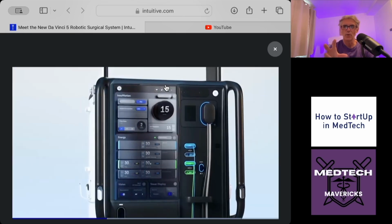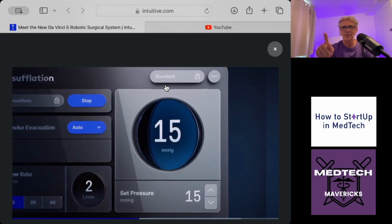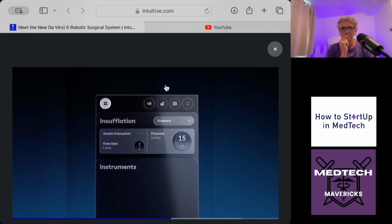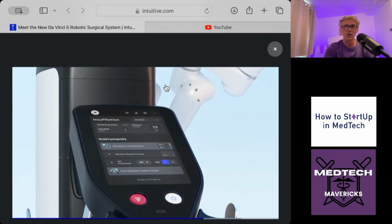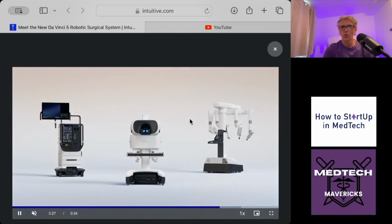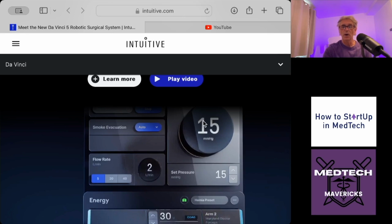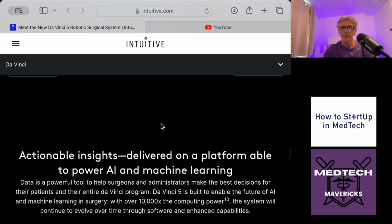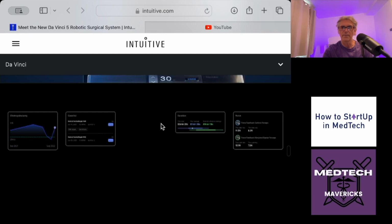And whatever you do in the console happens straight on the tower and on the hub, which is really, really impressive. It's got all the instrument information in there, and there's the hub on the back. So all three components really speak to each other. What does that mean? It means for the OR team that everyone's completely connected, right? Everyone's really connected in the OR, and teamwork just works way, way better.